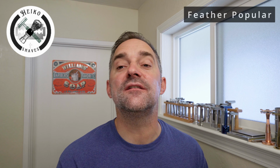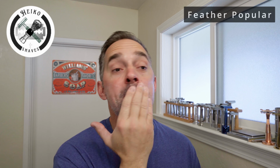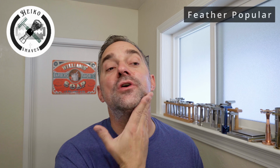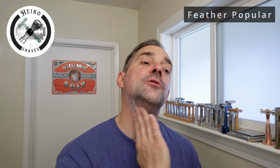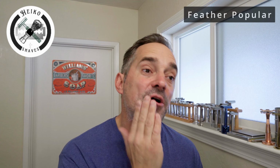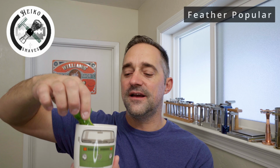We're using everything today: pre-shave, feather blades, and nice soap. And we're gonna get a badger brush out, which I'm already soaking in my little VW bus cup that you guys have seen before. It's been sitting in hot water for the last 5 to 10 minutes. It's the Yachi brush with a nice green handle, so the green almost matches my VW bus cup. It's been soaking.